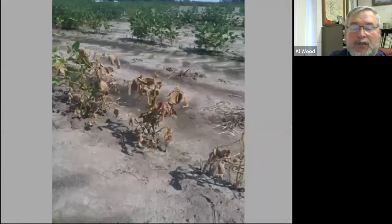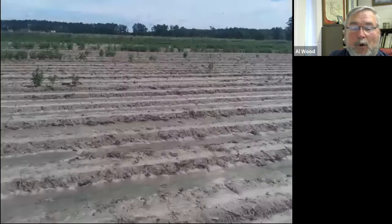Here's an image of a soybean field in Camden with barren spots where the plants have died, as well as other plants that are succumbing to the salt. Here's a more panoramic view of the same Camden field with large areas where there are no soybeans.